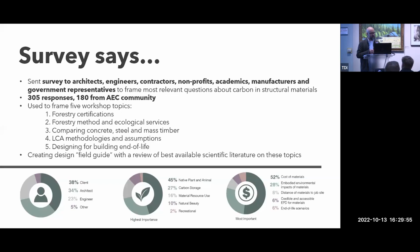And that allowed us then, together with Quorum, who supported us for this project, to frame 5 workshops, one on forestry certifications, one on forestry method and ecological services, so beyond just carbon accounting. The third one is on comparing concrete, steel, and mass timber. And then we did an LCA methodologies and assumptions workshop, and finally designing for a building's end of life. And this format allowed us to get in a whole range of speakers from around the world. And these workshops are on our website.